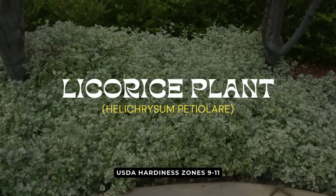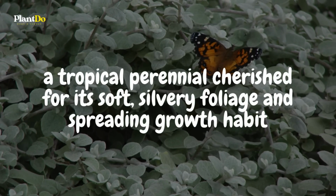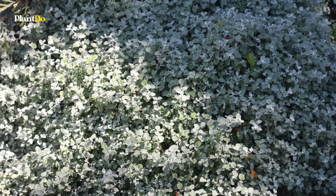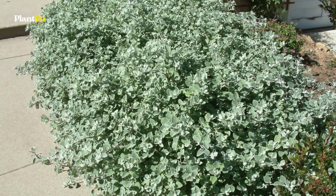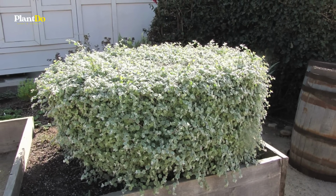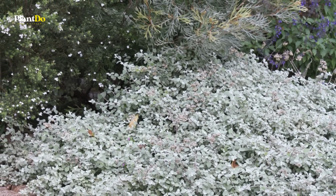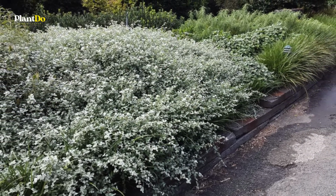Next on our list is the licorice plant, a tropical perennial cherished for its soft, silvery foliage and spreading growth habit. Despite its name, this plant is not edible and not used for making licorice. It thrives in partial shade to full sun and is highly drought-tolerant once established, making it an excellent choice for containers, ground cover, or hanging baskets. However, in some regions where it grows as a perennial, it is considered invasive, so it's best to keep it contained.